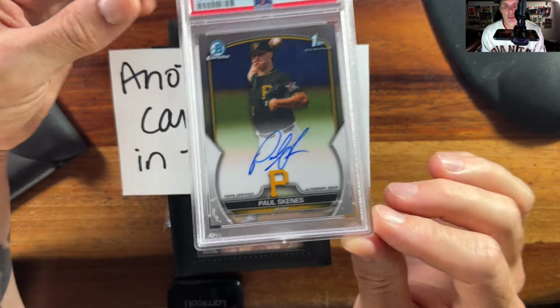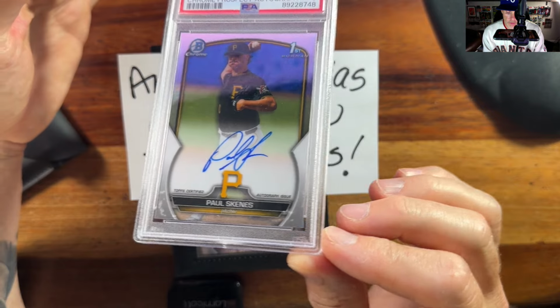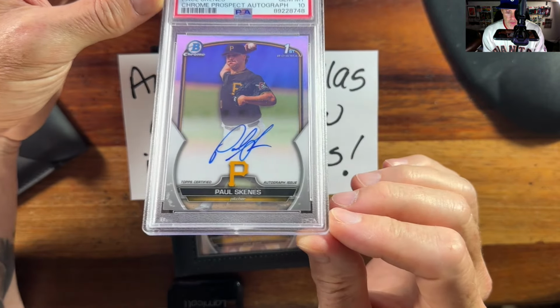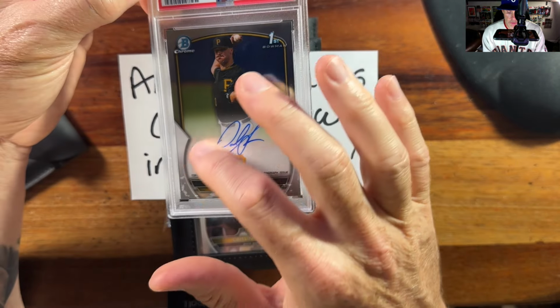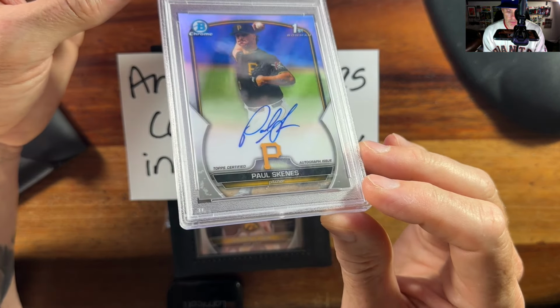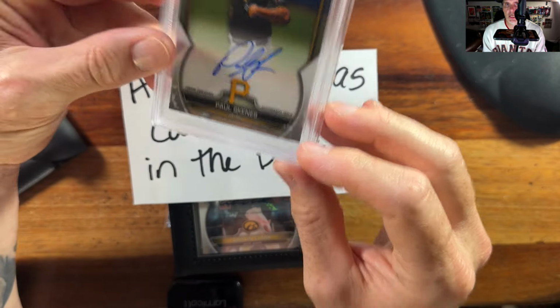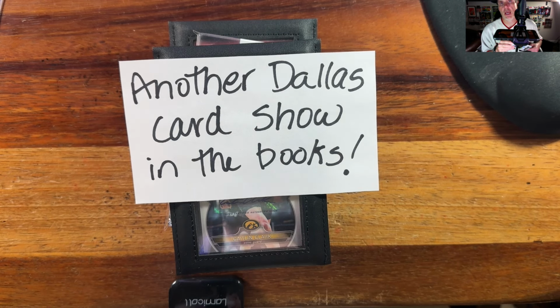But the thing on these, if you do sort of decide to go into the Skenes market, even though he's a pitcher, look for a clean auto, because a lot of his are thin in spots, especially on this long line on the P. And whenever anybody has a bad auto, that's where I really like BGS 9.5s with a 10 auto grade, especially if they're half of what a PSA 10 does, because you've got the auto grade right there.